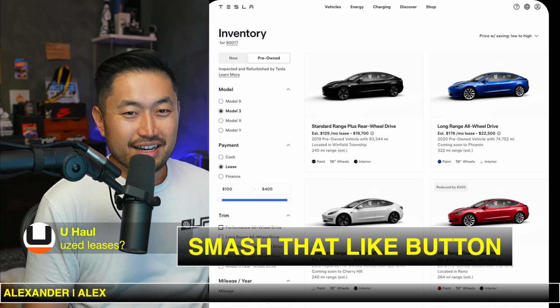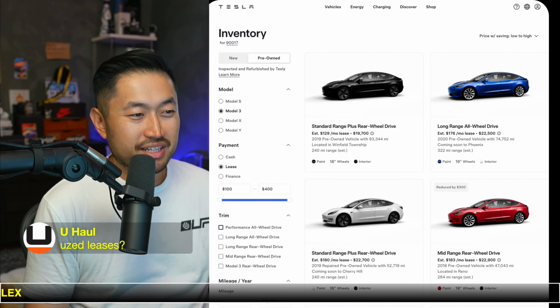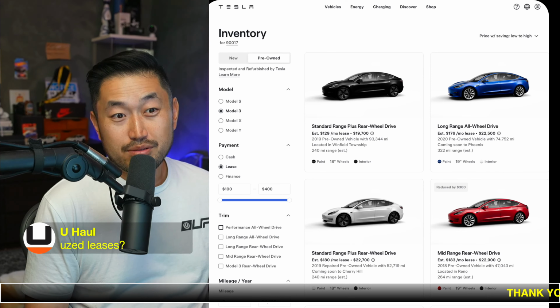Used leases, yeah, U-Haul, that's what we're looking at right now, some of the deals. I mean, $129 a month for a Model 3.